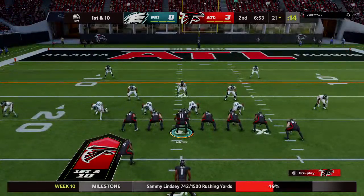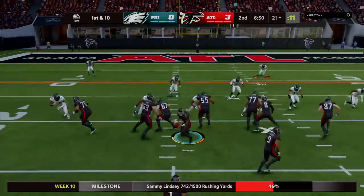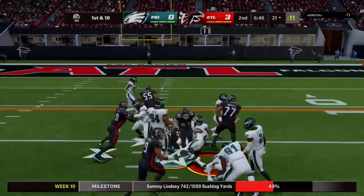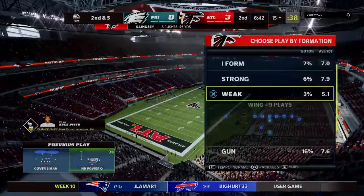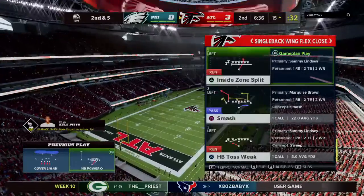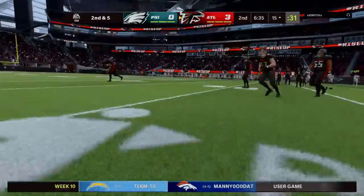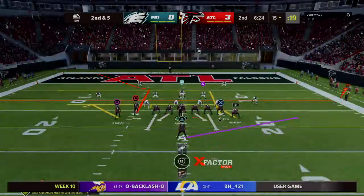In good position, 1st and 10. They'll run here with Lindsey. This will be a 5-yard pickup as they move it from the 20 to the 15. Hey, when you get good yardage like that on 1st down, it really does a whole lot of good for your entire offense. But I love the way he's finishing those runs. At the end of things, he's making sure he gets just a little bit extra. The 1st down run got 5.